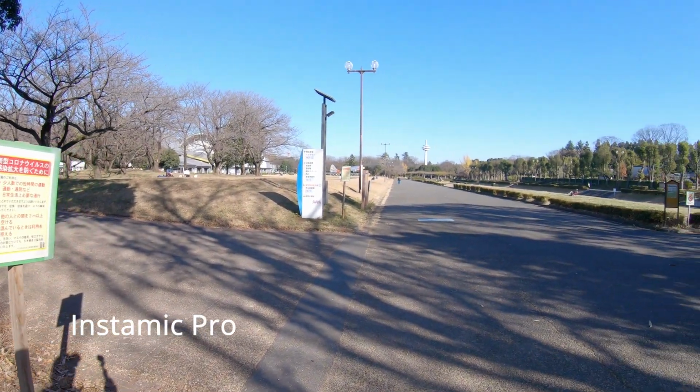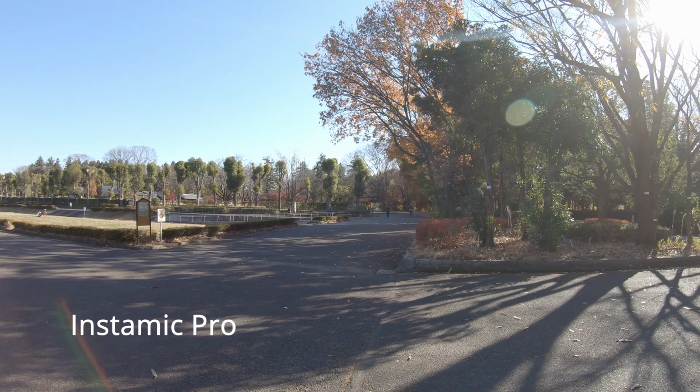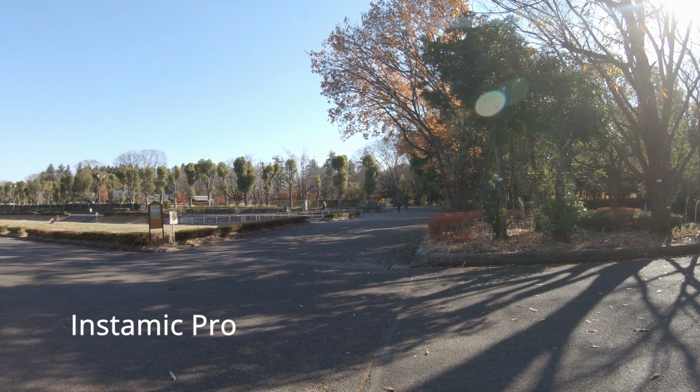Okay, give you a little idea what it looks like walking into the park here. Kind of check it out. Like I said, it's about a 30-minute ride on the Seibu Shinjuku train. I think it's like 350 yen or something to get out of here. Wasn't too bad. Wasn't too bad.